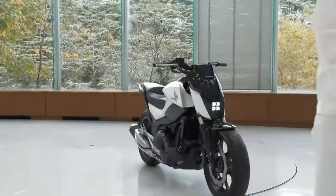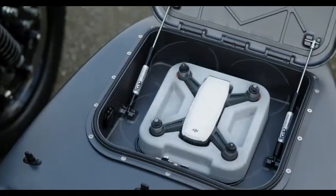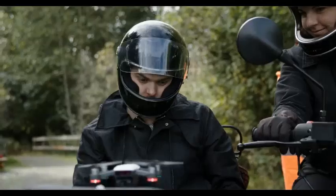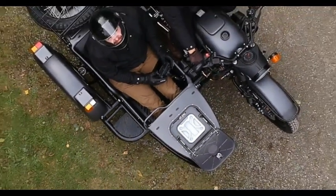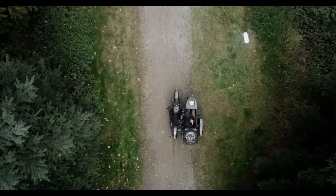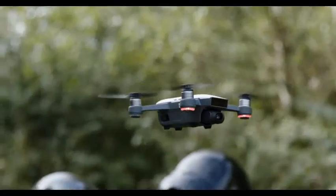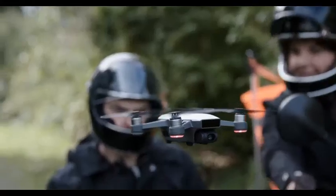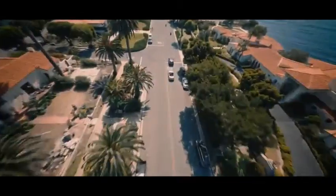Honda was beaten to the punch by Ural, which created a sidecar with a Spark quadcopter back in 2018. Like Honda's patent, the Ural design suggested the drone could be used as a scout, checking out what lies ahead before it's in the rider's sightline. Unlike the Honda, the Ural was a complete machine, but the drone wasn't fully automated. The passenger operated it from the sidecar, using a display on his remote control to see the drone's eye view ahead. So the big question is what do you think of a drone on a motorcycle? Is that something that you would be interested in?